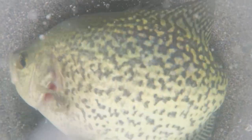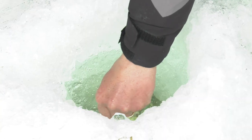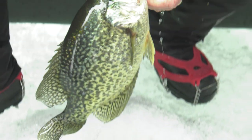Ooh, nice crappie, I just seen it, nice crappie. Oh.